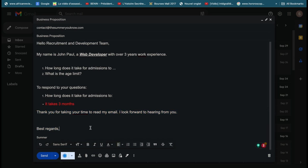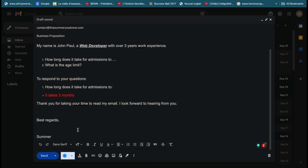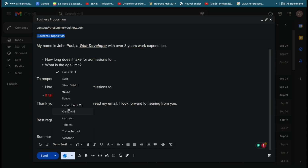So here you increase the font as well. That's because I do not increase it for the entire body. So you just tap on large. Now when you're done, you're about to send an email, a business proposition. If you want to change the font, this is where you tap on it and change the font.